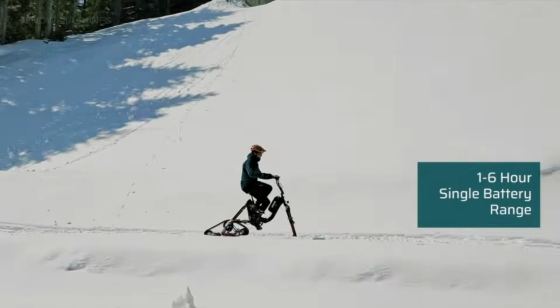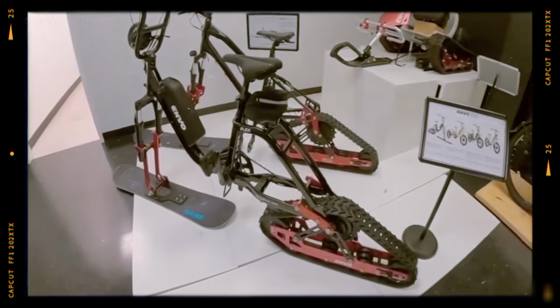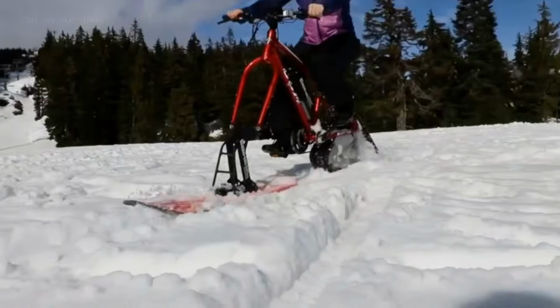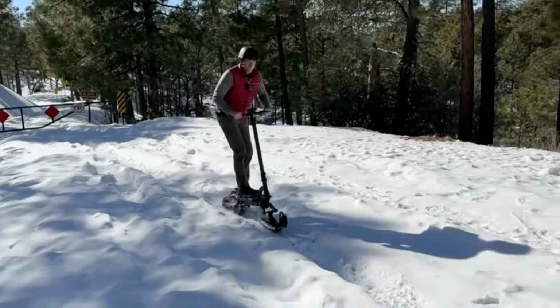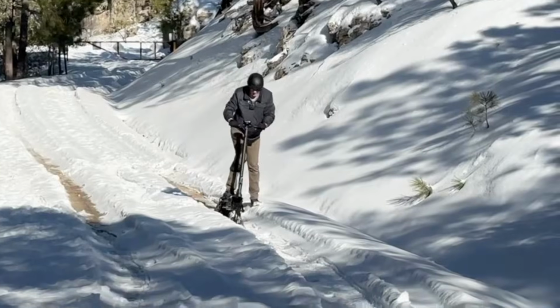If that blew your mind, wait until you meet the next machine, a futuristic snow scooter born in Japan, made for slicing through icy terrain with surgical precision. Tigloon S15 electric snow scooter. At first glance, the Tigloon S15 looks like a snow scooter from the future.